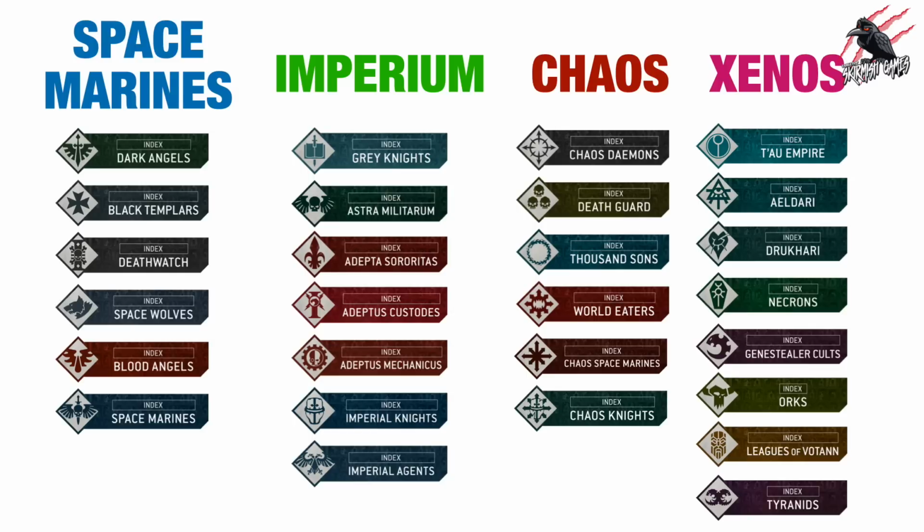I mean, are they going to be doing for the Space Marines 1 Dark Angels, 1 Black Templars, 1 Deathwatch, 1 Space Wolves, 1 Blood Angels, and then put 5 Space Marines in because they will probably be more popular? Not sure. And then again, how would that work for Imperium, which is the most popular out of those? I feel like I could be missing something here.